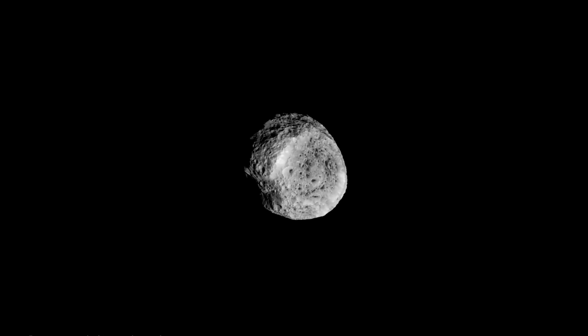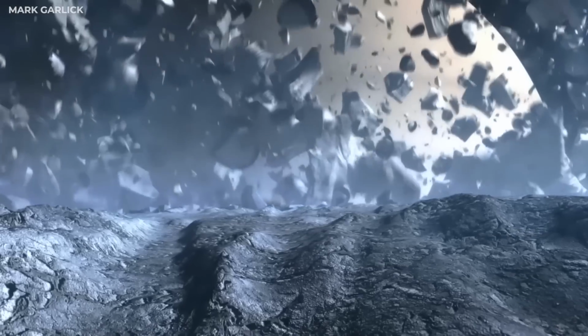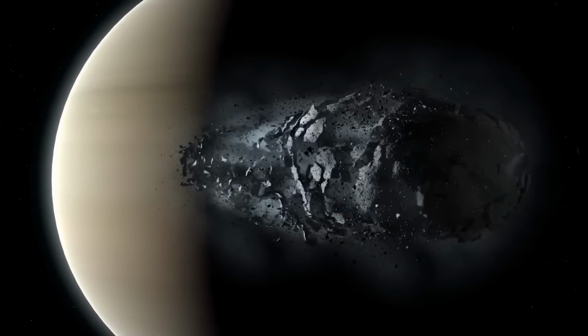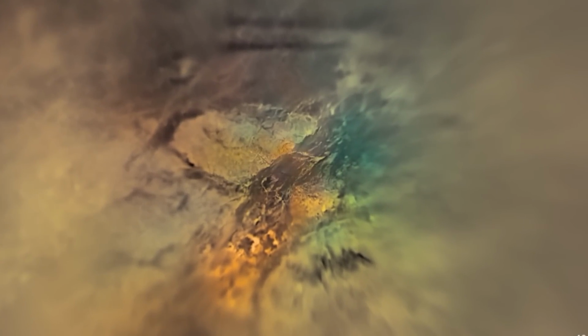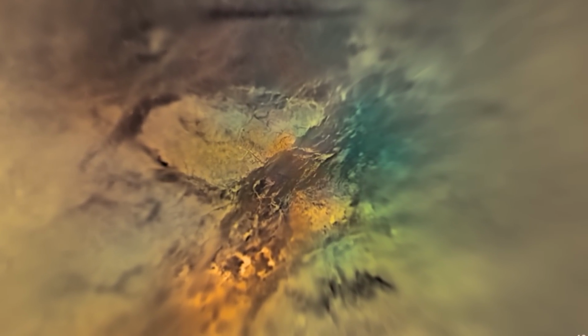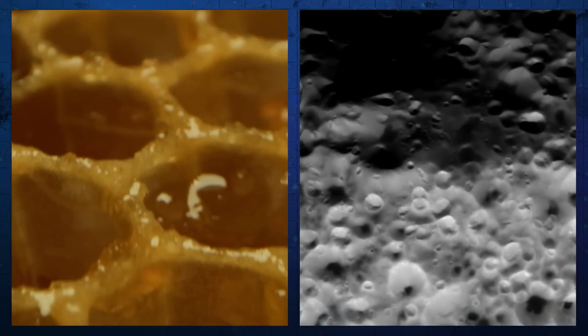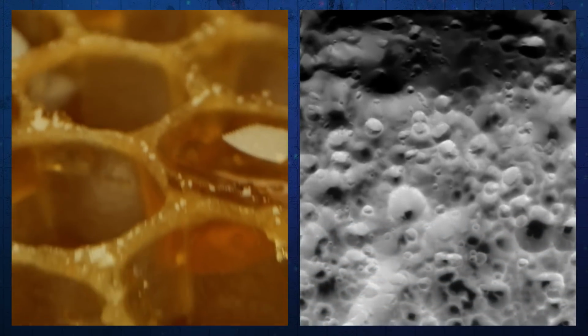Theories about how Hyperion formed say it might be a piece of a bigger body that was broken up in a collision a long time ago. The piece's odd form and low density support the idea that it is a splinter. The fact that it is porous could be due to internal heating and gas release in its early past. The honeycomb-like holes in its structure may have been left behind by these processes.